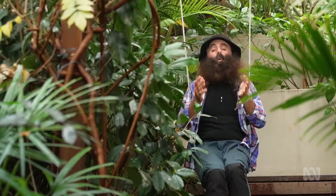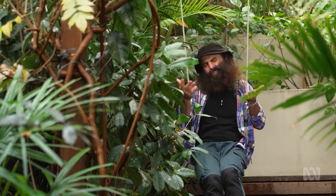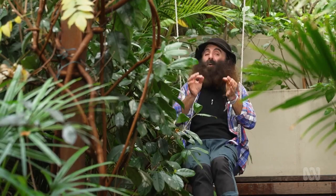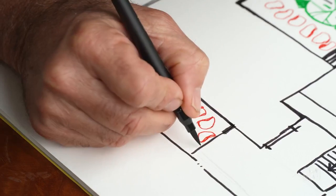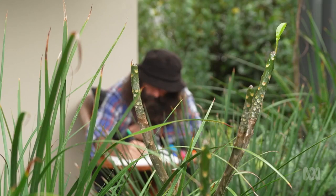Once you get a clearer idea of the limitations and opportunities across your site, it's time for the creative part. This is where you get to dream up all of the things you want and need in your garden, and then take the time to juggle and tweak and find the right place for each of them. The family needed space for the kids and a space to be together and apart. Don't forget to think about privacy and views too.